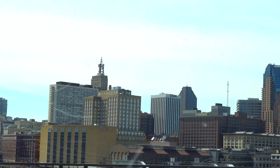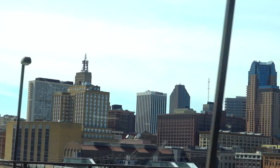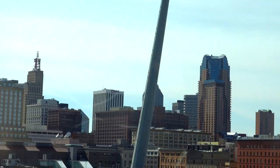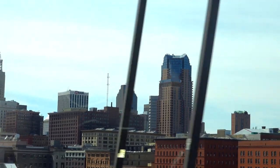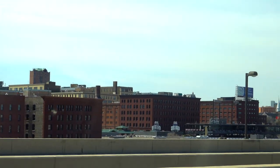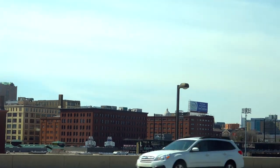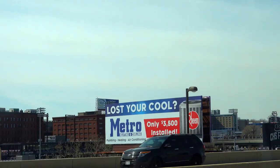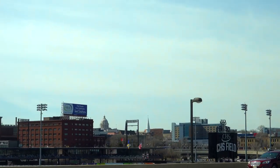Well, we have another beautiful Saturday afternoon here today with gorgeous weather, and look at that downtown St. Paul skyline. And coming up right here to our left, that is where the St. Paul Saints play baseball. I don't think any game is going on right now, but it's a beautiful day for one.